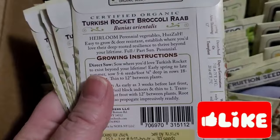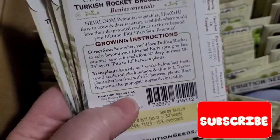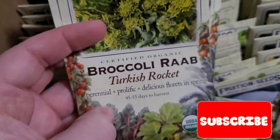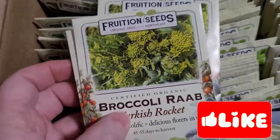Perennial vegetables, huzzah. Okay, so full to part sun, perennial. As early as 3 weeks before last frost, you can sow 2 seeds or soil blocks indoors and thin. Okay, that's cool. So you can start these pretty early. I like that. Nice. So this sounds like something that would be great to grow in a survival garden because it's perennial, it's prolific, and it's a quick turnaround crop. So, excellent.